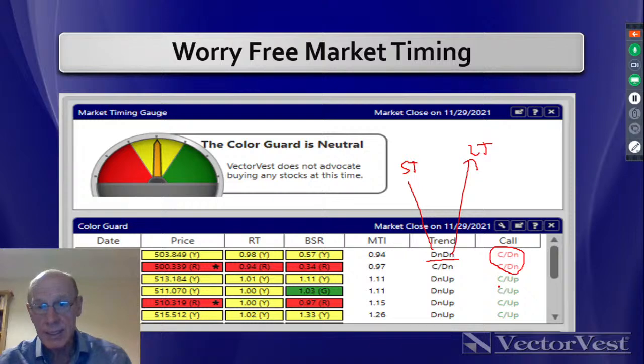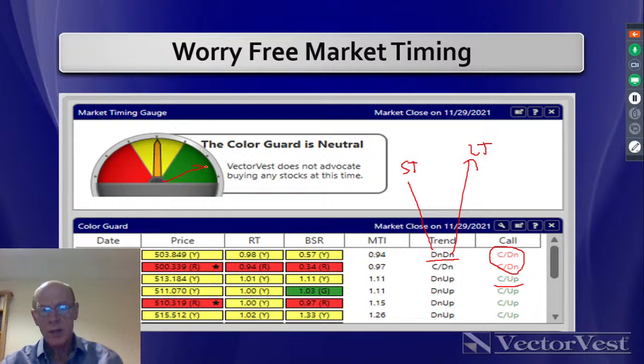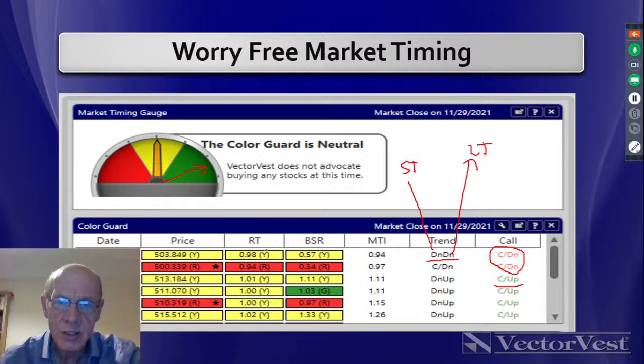For a buy signal, folks, and this was Carmen who came up with this some years back. Hopefully this signal was what bought that red tractor. We need a confirmed up in place, and ladies and gentlemen, the pointer needs to be in the green. And the advice will read, VectorVest advocates buying safe undervalued stocks that are rising in price at this time. What does the pointer measure? The pointer measures the strength and the momentum of the short-term trend. At the moment, the short-term trend is down.